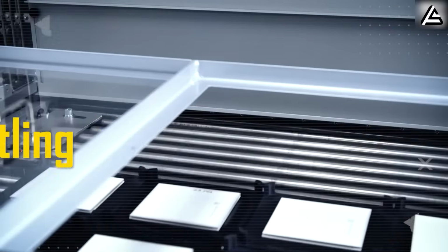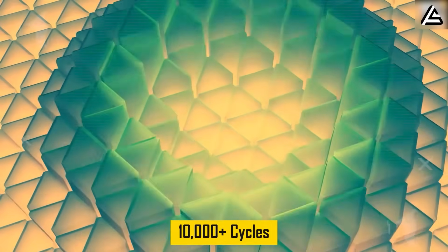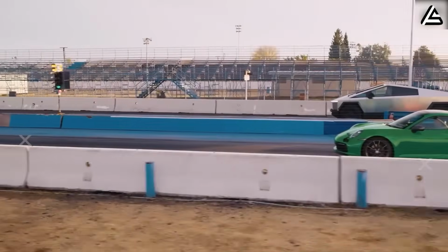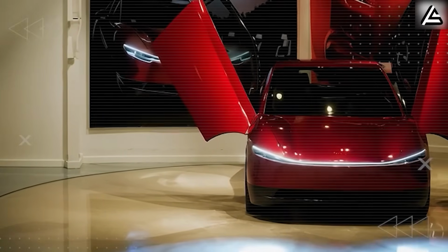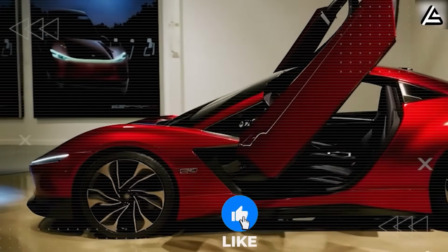No power fade, no heat throttling, and a crystalline lattice that thrives at 85 degrees Celsius for 10,000-plus cycles. Now imagine a Tesla Model 2 out-accelerating a Porsche, charging to 80% in 5 minutes, and built without a single China-controlled mineral. How can Tesla make it? What's ending China's $400 billion battery empire?